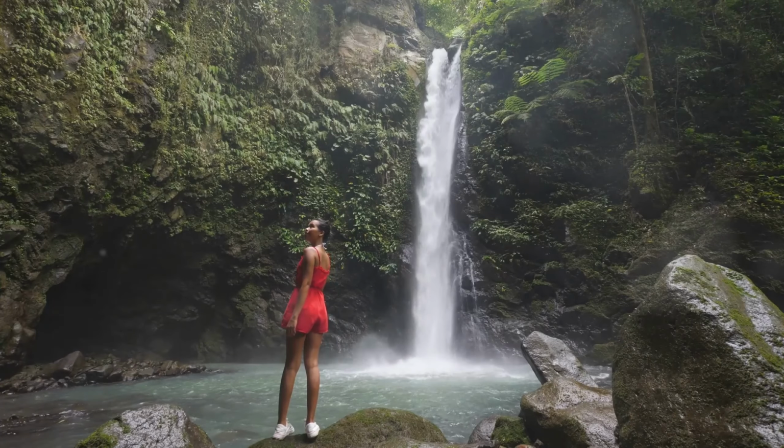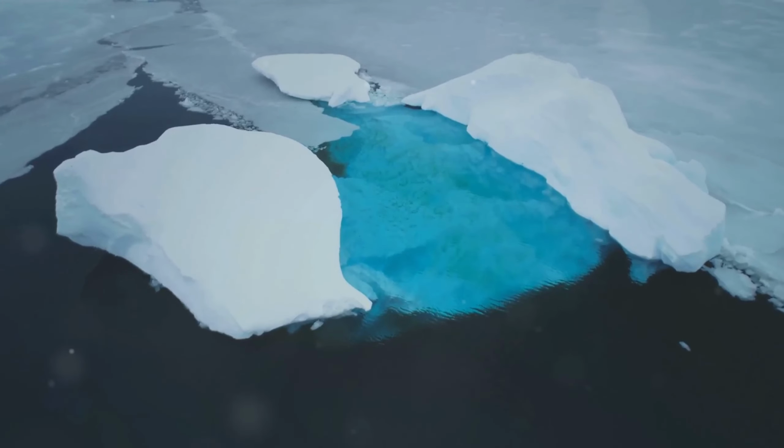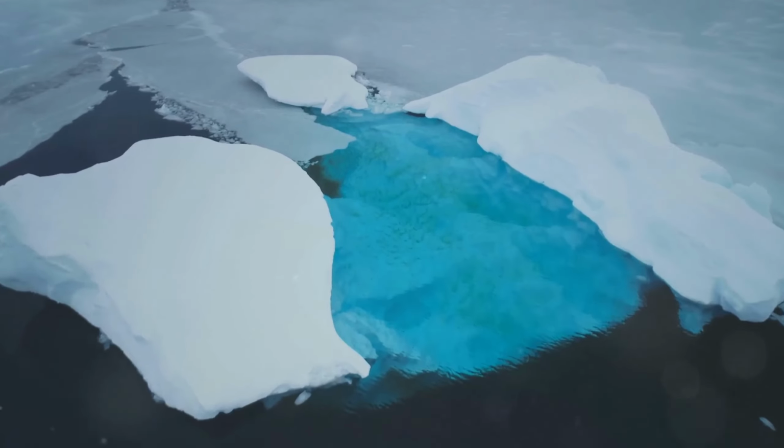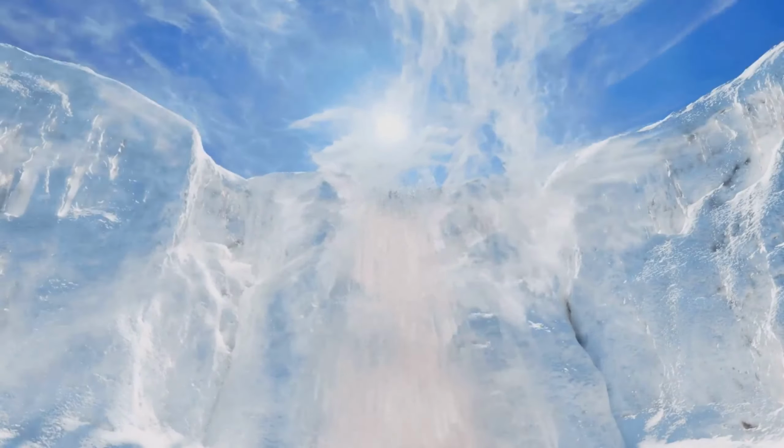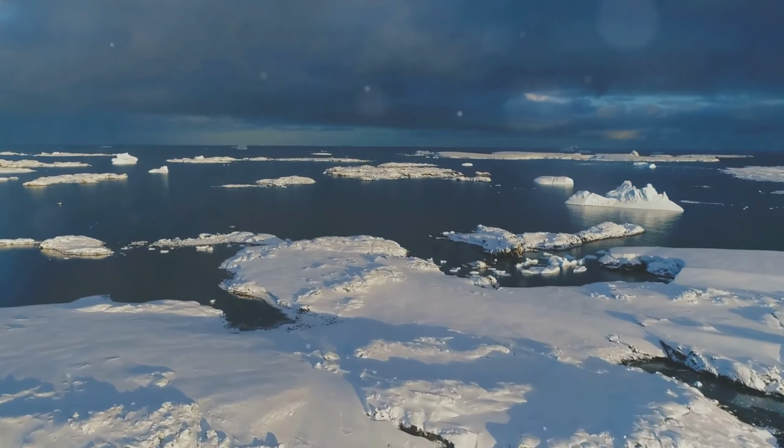But wait, how does a waterfall flow in a place colder than my ex's heart? Because these underground waters contain a large amount of salty water. Since the freezing point of salty water is much lower than that of regular water, these images occur. In other words, when salt water and iron combine, the waterfalls don't freeze. Not even at minus 17 degrees Celsius.